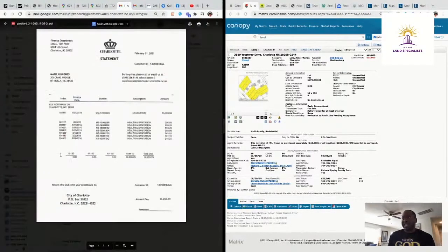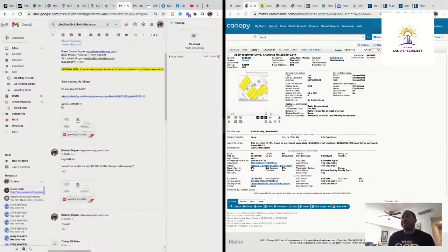This is the payoff the city sent me for the code violations. As you can see right here, the demo lien was $13,460. There were some health and sanitation liens. This is probably for removing debris, cutting the grass, etc. So the city has a lien against this property for $16,655. However, I emailed the city and offered them less than that. I'll show you that email here.